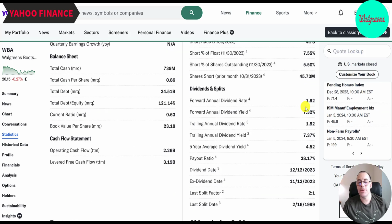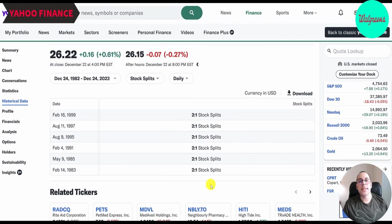A really high dividend, over 7%. 38% of their earnings are paid out in dividends. They just paid a dividend recently on 12/12. They've done 6 stock splits, all 2-for-1s, in '83, '85, '91, '95, '97, and '99. So it's been about 24 years since they did a stock split.